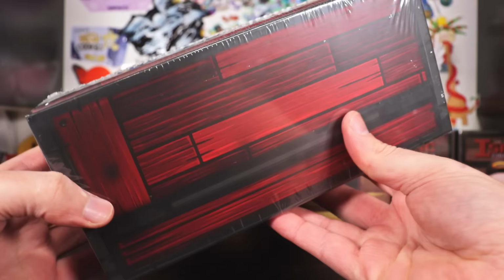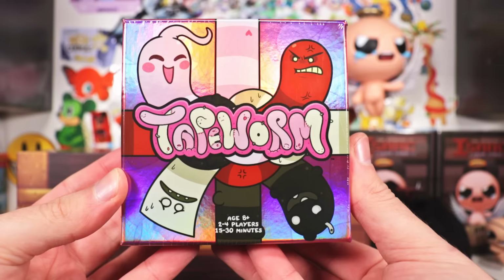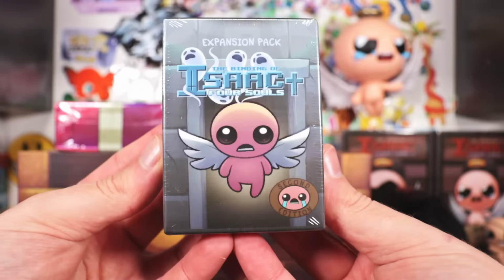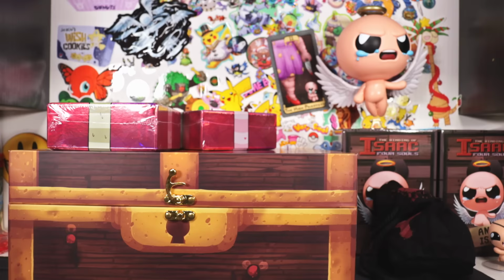You sort of draw your own little thing in there, make your own character or item or whatever. Anyway, my point is, I think everything in here is covered in here. We also have two of the slightly less overwhelming games, I guess, that he's made. Tapeworm, nice hollow box. We've got a standalone Binding of Isaac, Four Souls, second edition expansion pack thing. Again, I think that's in here.